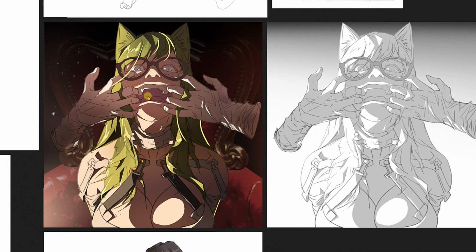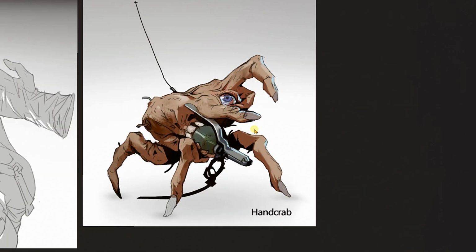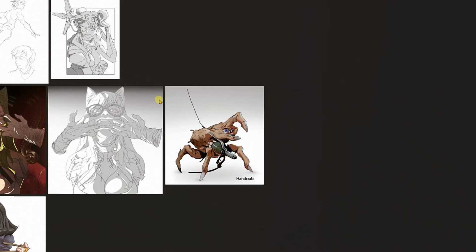Oh, look at that, look at the freak. Oh my god, kinky. This one does have some dark inks there. Freaky looking thing. Hand crab.